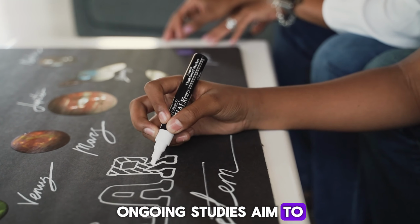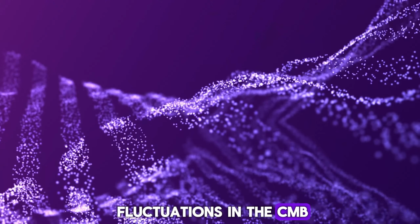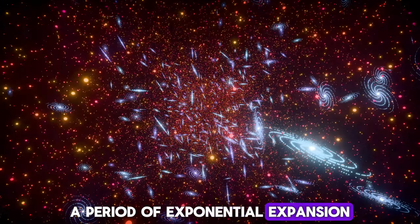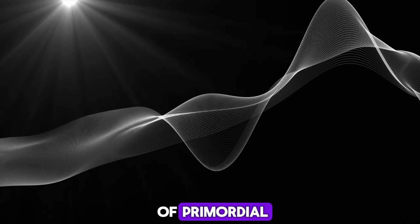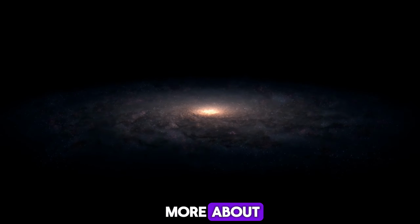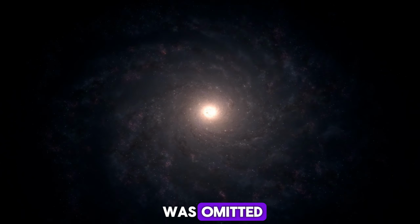Ongoing studies aim to answer questions like, what caused the tiny fluctuations in the CMB? What role did inflation, a period of exponential expansion, play in shaping the universe? Can we find evidence of primordial gravitational waves in the CMB? These could tell us more about the universe's earliest moments, even before the CMB was emitted.